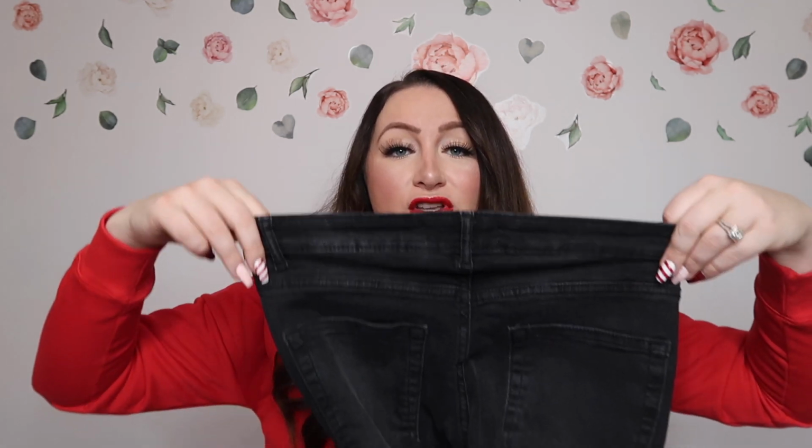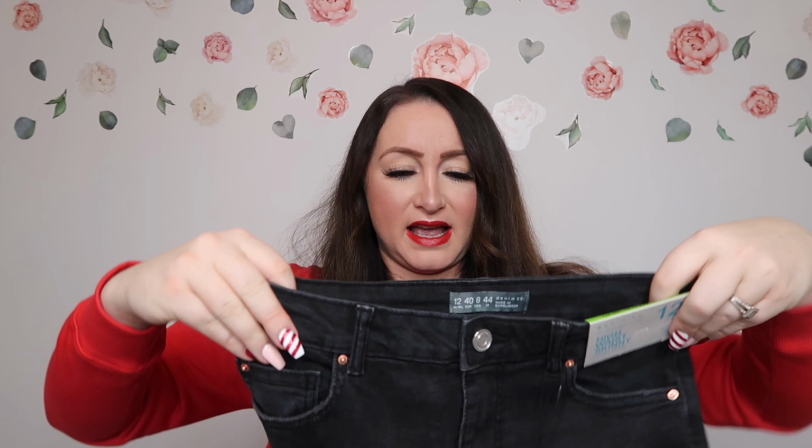I picked these up in a 12 because look how tiny that waist looks. Like, that is tiny and that's the 12. So I am usually a size 10 and the 10 just looked like this. And I was like, I'm not even getting my left leg in there, never mind my whole body. So I picked up the 12 and we'll see how that goes.